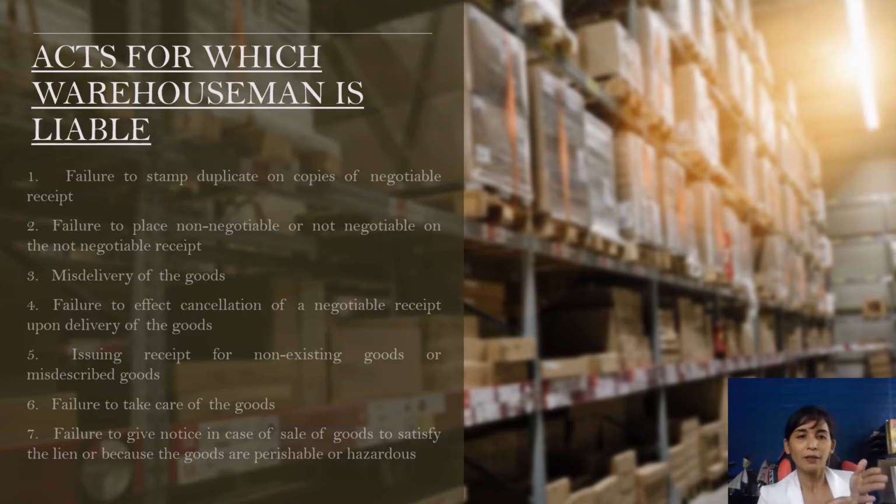in detail as to these goods that are existing as commodities being deposited in the warehouse, it must be the exact goods that are actually deposited in the warehouse and not just a made-up description of the goods.